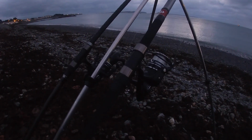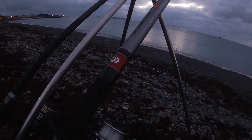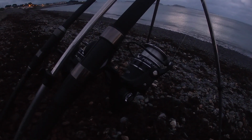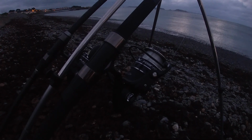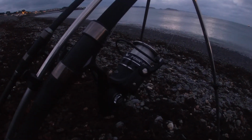So these are the 2 rods I'm using. This one I'm using for the very first time, which caught that second bass, so I'm happy about that. It's a Daiwa Sea Hunter. Throws 4 to 8 ounce, I think. It's 12 foot. And yeah, first time using it this morning, so happy to get a fish on it, and I'm really happy that that fish was a bass.